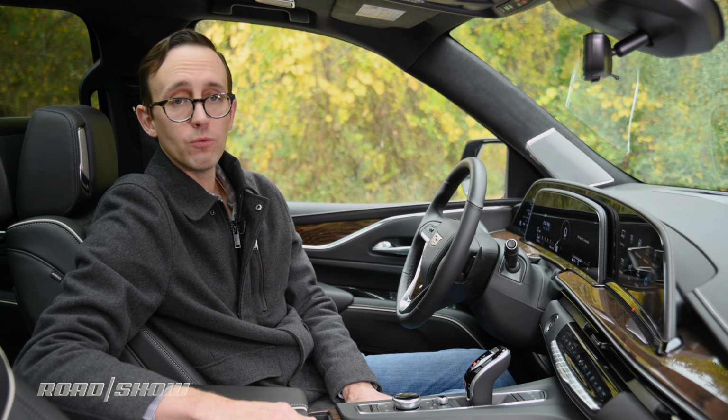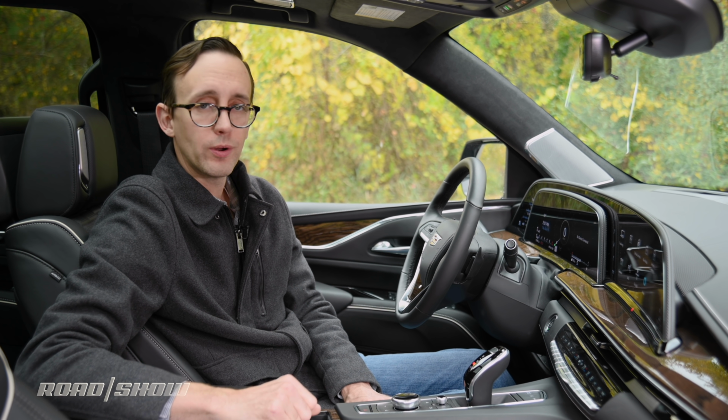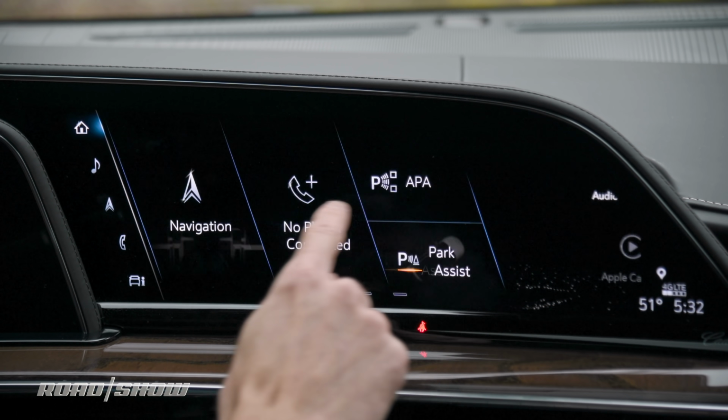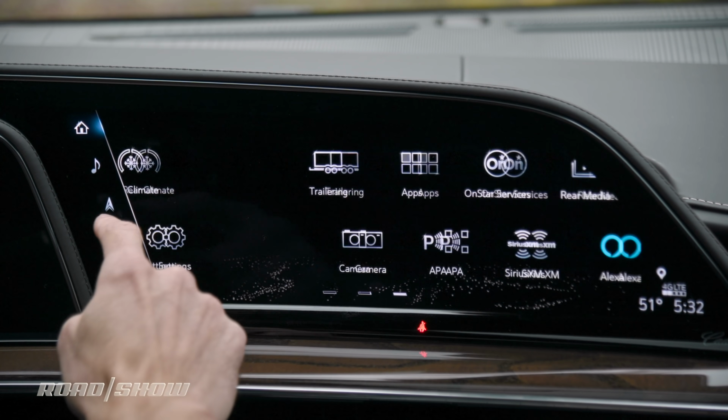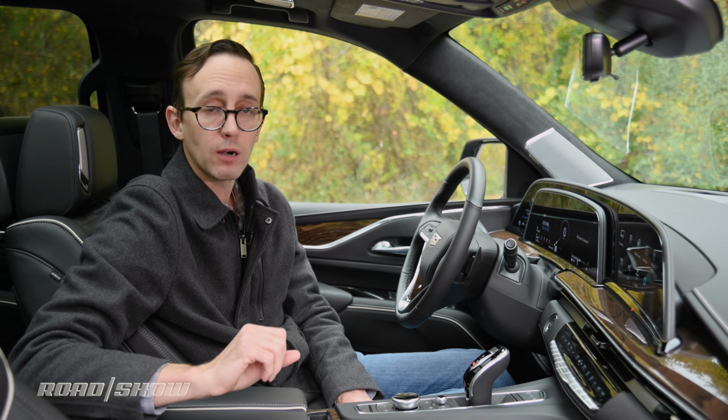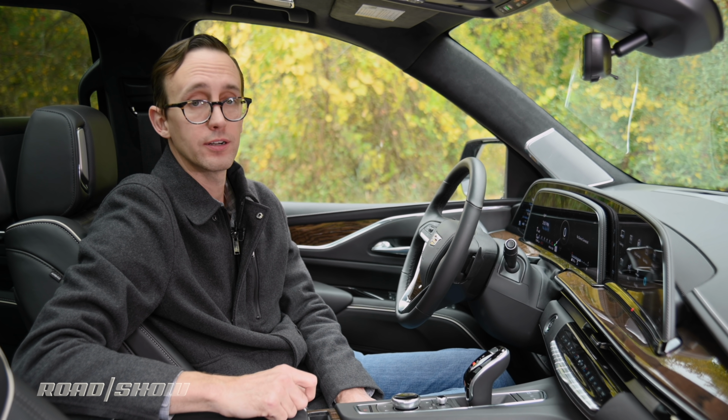Like GM's other recent infotainment systems, the one in the 2021 Cadillac Escalade here is superb. It responds instantly. There's no stutters or lags ever, plus it's very easy to use. Beyond that, wireless Apple CarPlay and Android Auto are both standard.